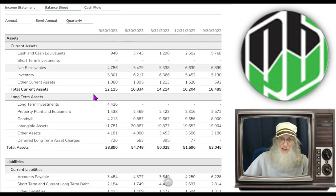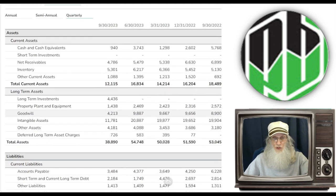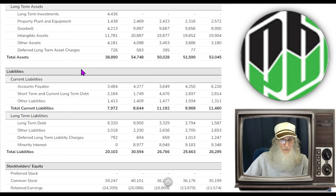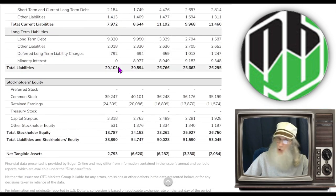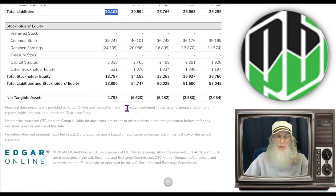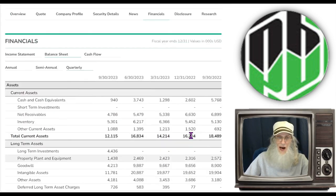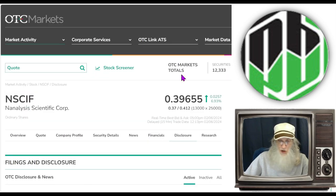Taking a look at that balance sheet, of course, it's going to be a wee bit old too. Money in the bank as of September 2023, they had just under $1 million. Total assets, $38.8 million. Total liabilities is less, just over $20 million. So we do have positive stockholder equity in this stock. The investors get to split up $18.7 million. Take a look at the disclosures for the company.